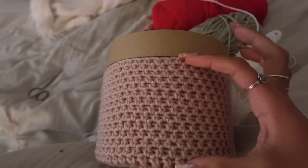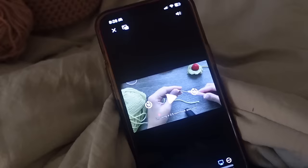I'm back from the gym. I went to the gym and before I left, I finished the top of the box. And this is how much I'm gonna do. I did double crochets down here and I had to switch to half double crochets because I didn't like how see-through the double crochets were. So now I'm gonna work on the top for this part and then we can add the fun little details and I'm so excited.